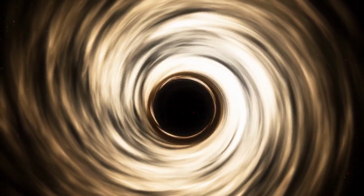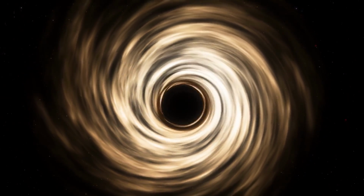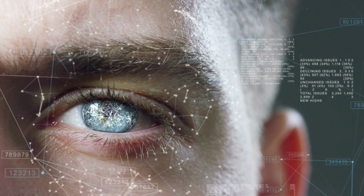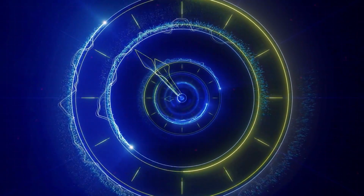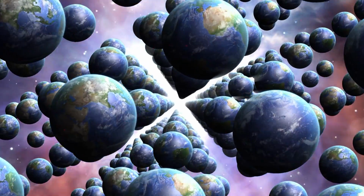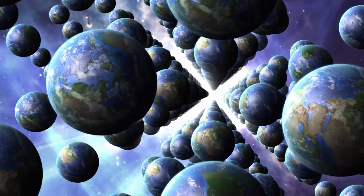This throws another curveball at the time travel discussion. Some interpretations of quantum mechanics allow for causality loops, where an event in the future can become the cause of an event in the past, creating a closed loop. But here's the twist. These loops don't necessarily lead to paradoxes, because the probabilistic nature of quantum mechanics allows for multiple outcomes to coexist without contradiction.